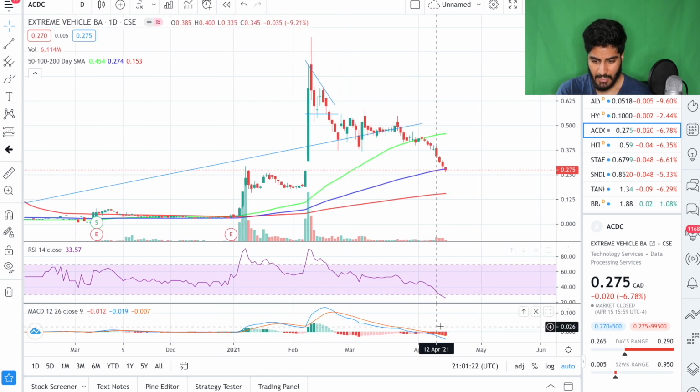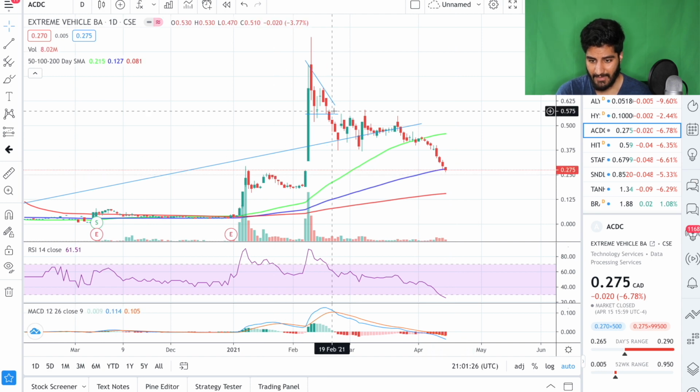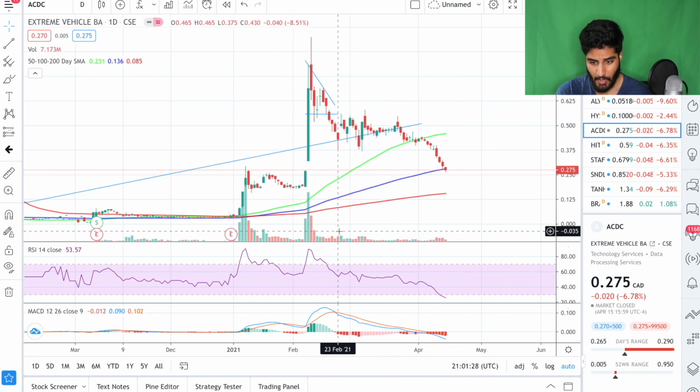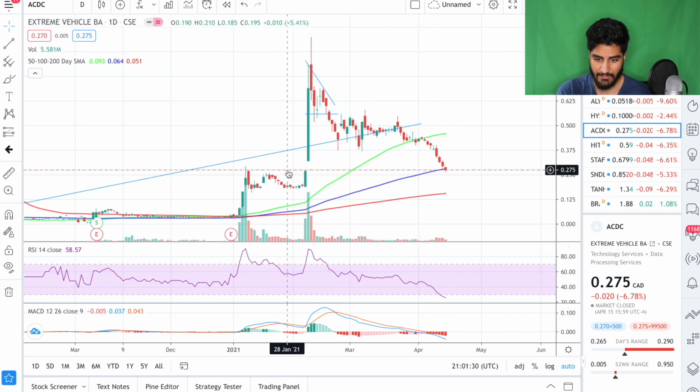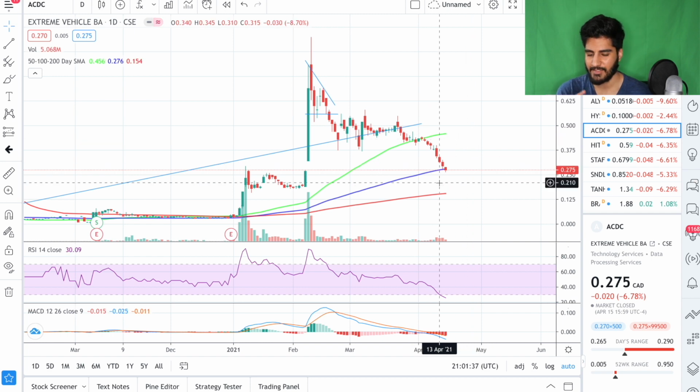And so at this point, we are looking for a bounce back, and I think we will probably get that tomorrow. We've had extraordinary selling, but on very low volume. And so we finally filled this gap to the downside. This was a buying opportunity, and look for ACDC to recover after this point here.